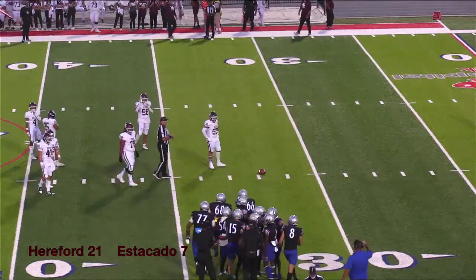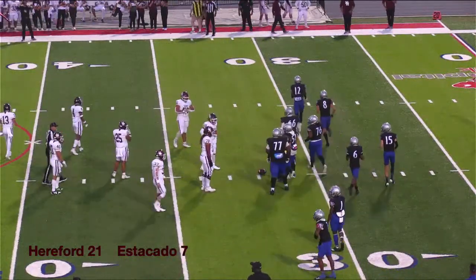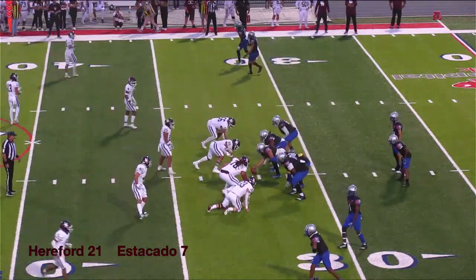3:50 left in the first quarter. We started late, folks, but I'm telling you, if we'd started on time, we'd still be late. Yeah, I'm hoping we can get another couple scores on these guys and start milking the clock.